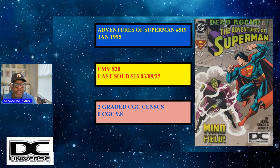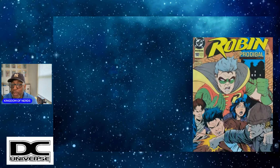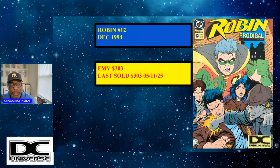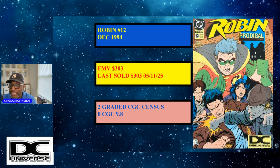And finally, one of the hardest DCU logo variants to find. This book is straight up Casper, as we like to call him here, Ghost Casper. We have Robin, number 12, December of 1994. Fair market value of $303. Last sold for $303, 4 days ago on the 11th. There is two graded on the CGC census.